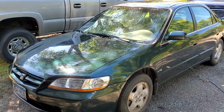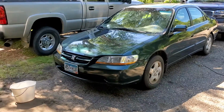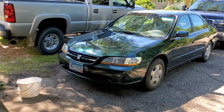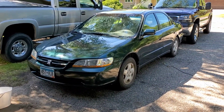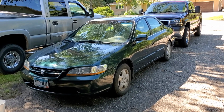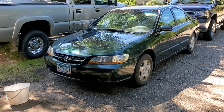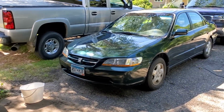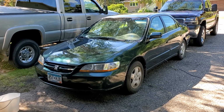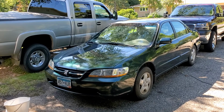But I'm excited to see what this car's got in it for horsepower. I mean, granted, 200,000 miles, but it'll be interesting. I've been curious about these V6s. So 4-cylinder is a peppy little bugger. I wonder what the V6 is like. So I'm excited to see. But it'll be a quick flip eventually. I might drive it through the winter maybe, just to live with it a little bit.